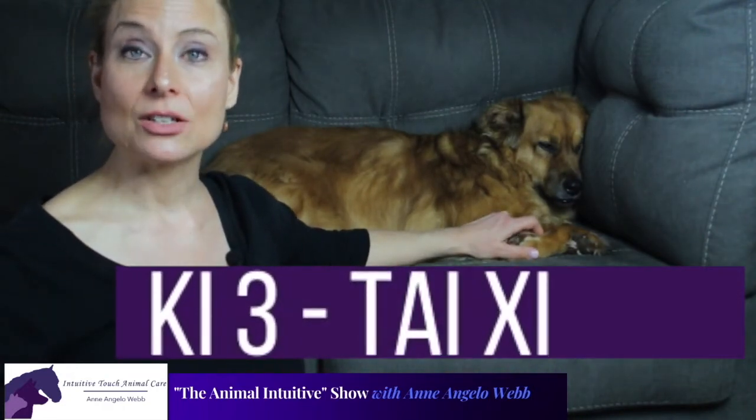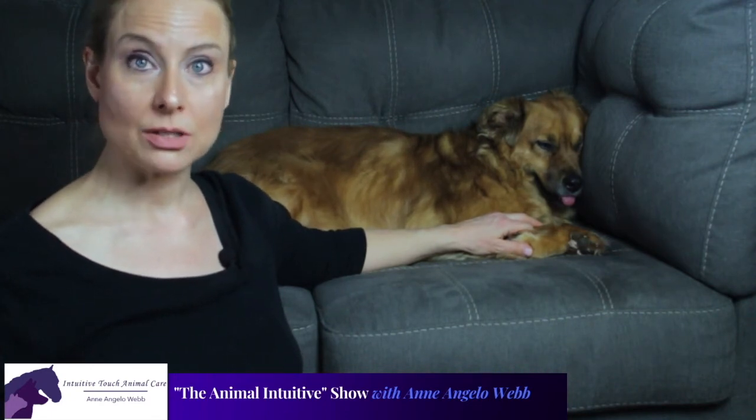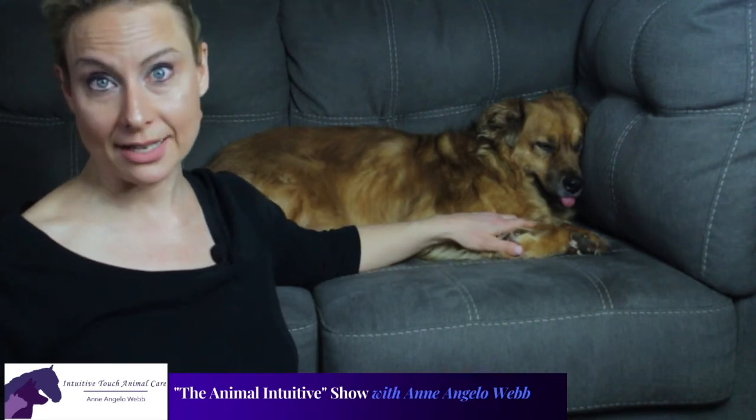The final point is kidney 3, and it's also called Tai Si. And this point is the source point for kidney. It is also called the Great Surge or Supreme Stream. Kidney is an important meridian during the winter months because in traditional Chinese medicine, kidney and bladder are associated with the winter months, and they sometimes need extra support during the winter months. So this is a great time to be using this point to support your pets.